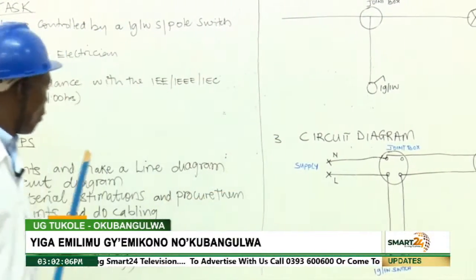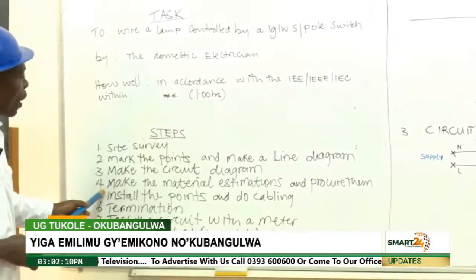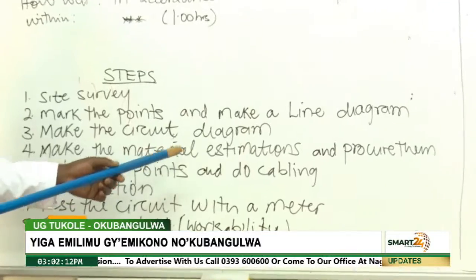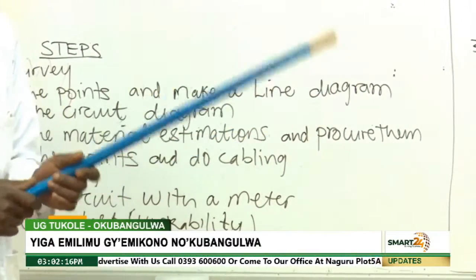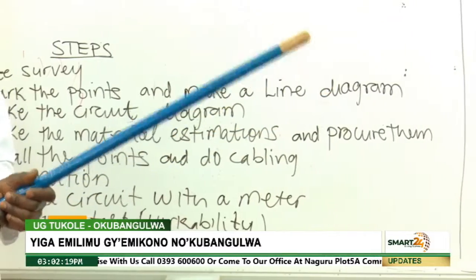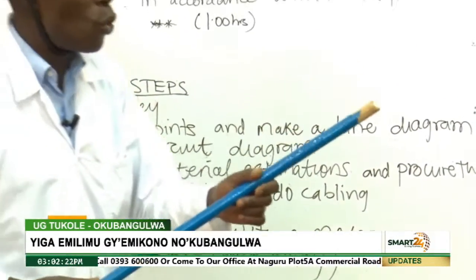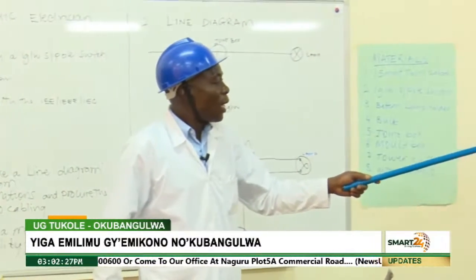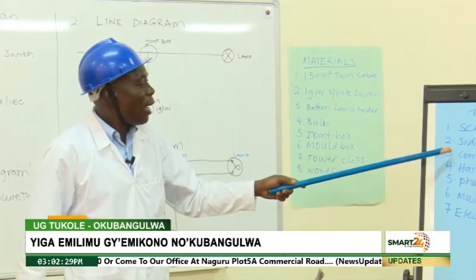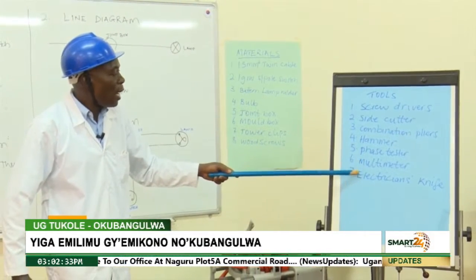Now, from there, we go to making the materials estimation, and procuring them, and the tools as well. So now we are going to see the tools. Which tools do we need? Which materials do we need? Now, we need screwdrivers, side cutter, combination plier, hammer, phase tester, multimeter, and electrician's knife.